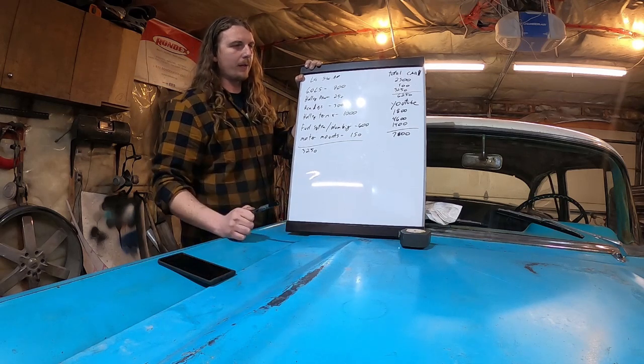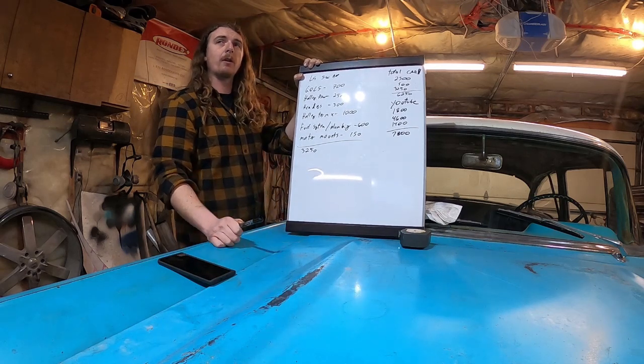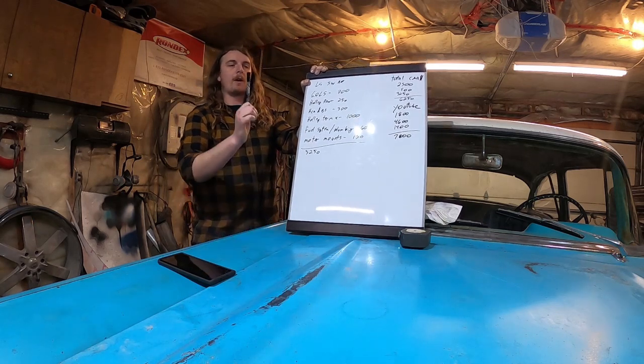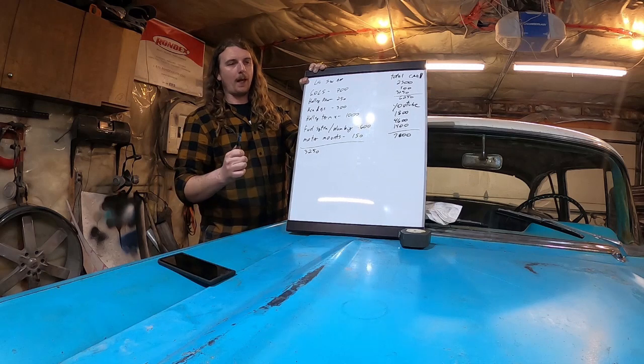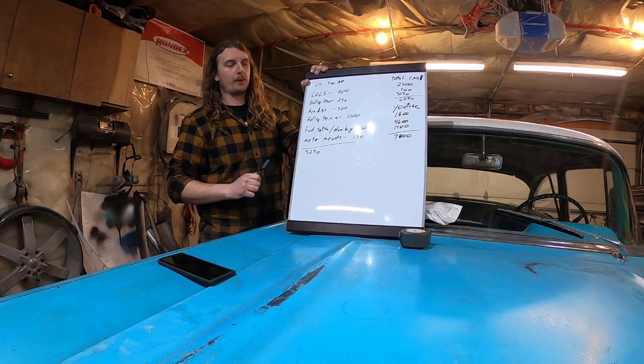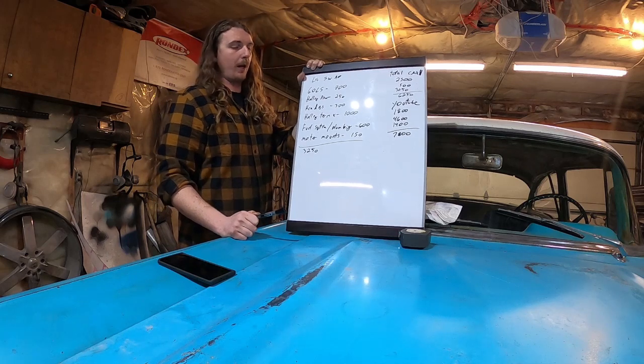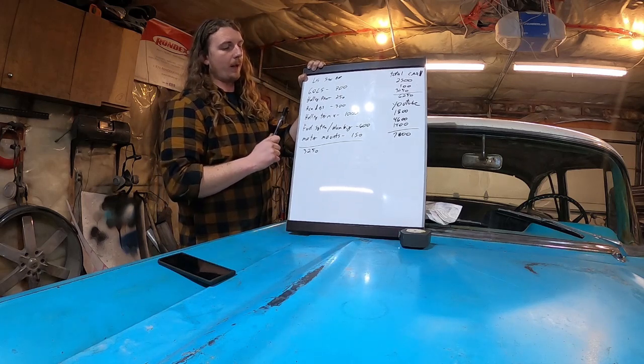Headers. I bought a set off Speedway. They're called Clipsters. A bunch of people asked me about those. They were guaranteed to fit around the steering box, and they did. They're 300 bucks, so that was fantastic. Only set of headers I've ever bought that I didn't have to beat with a hammer to fit. So I don't regret spending that.